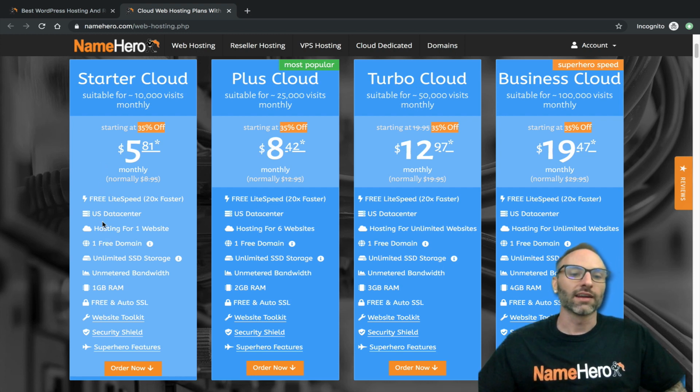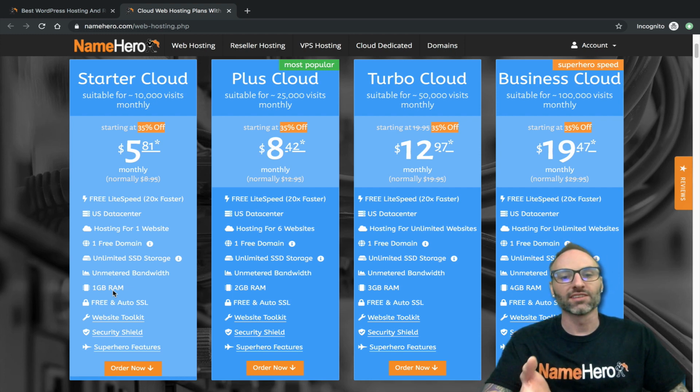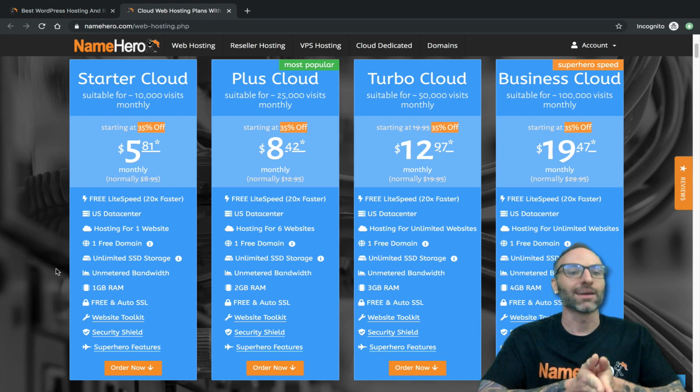So the starter cloud has 1 gigabyte of RAM. So one website, 1 gigabyte of RAM. That is good for the startups out there, or for the sites that don't get a ton of traffic, your mom and pop businesses whose primary business is not online, but you do want to have a website, you want to have that presence. The starter cloud is a good point to, as the name suggests, get started.